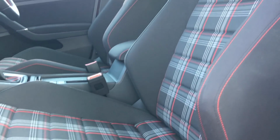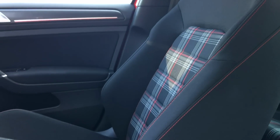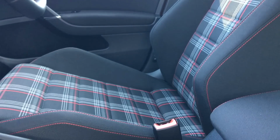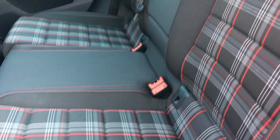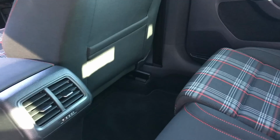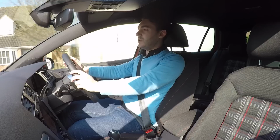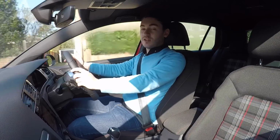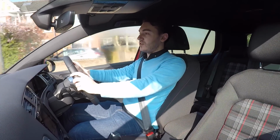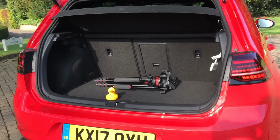This car's been optioned with the traditional tartan seats, which I'm a big fan of. They've got really nice bolsters, they hold you in place really well. Now the tartan continues into the rear bench that seats 3. There's loads of head and legroom for rear occupants, or the outermost rear occupants, because the middle occupants do have to deal with that transmission hump, which sort of gets in the way of where you're going to put your feet. However, the good news is that boot space is 380 litres or 1,270 litres with the seats folded flat.